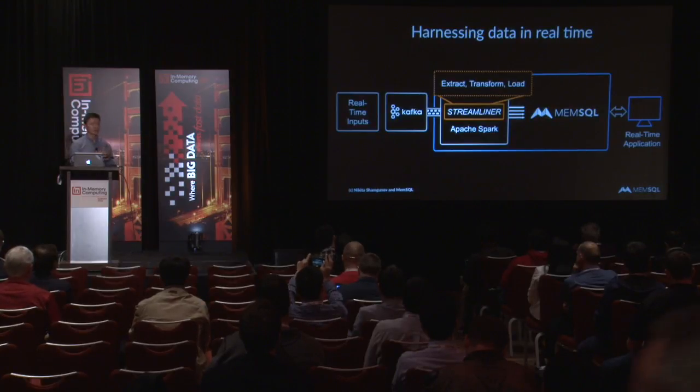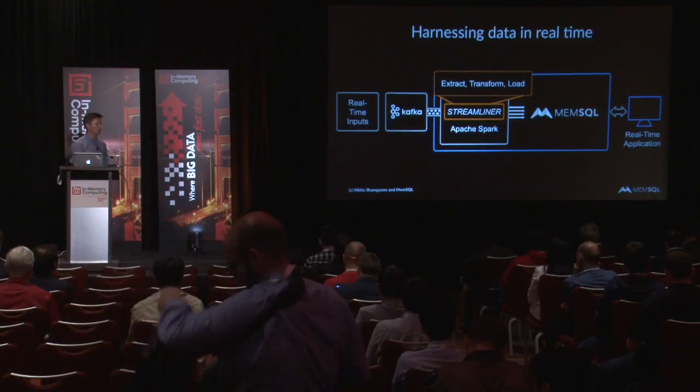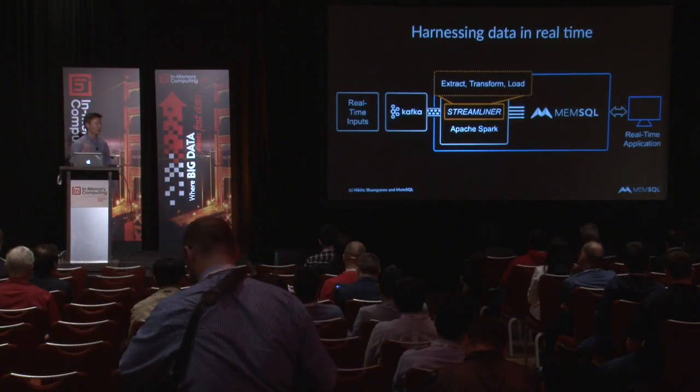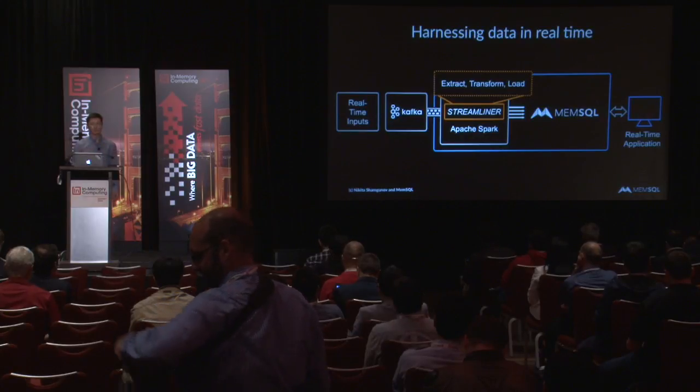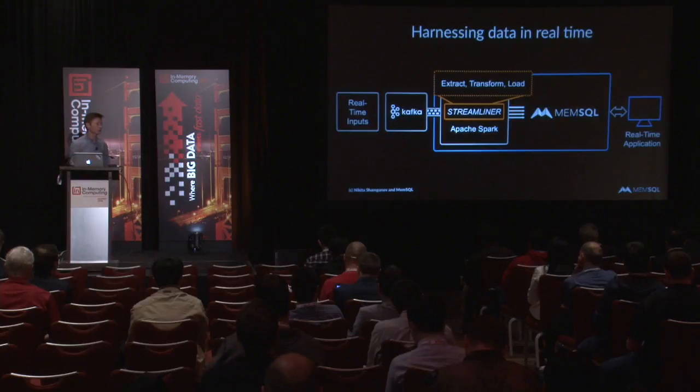So MemSQL is an in-memory database. So once the data is in an in-memory database, you get the full power of the ability to attach a BI tool to the database, the ability to build transactional applications, the ability to generate reports, the ability to insert, update, delete, and manage the system of record of that data.